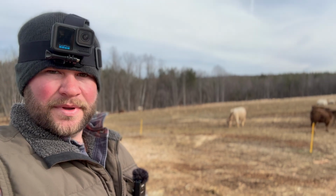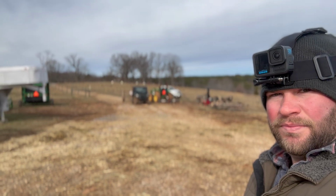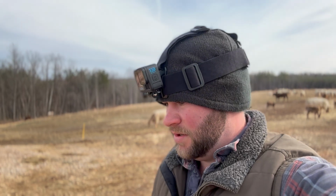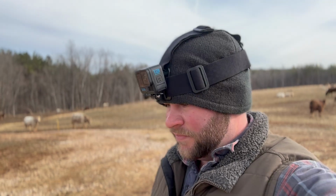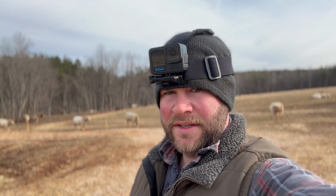But the cows are behind me. The tractor is warming up, and we've got the bales to move, cows to feed, logs to get up from the fence line from the pig paddock, check the mushrooms, and then we'll see how the day goes.